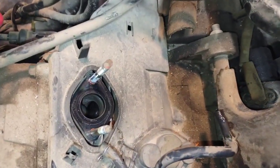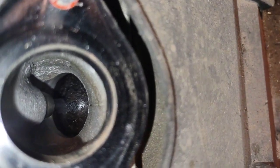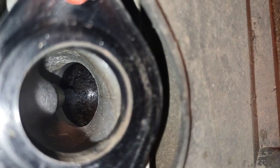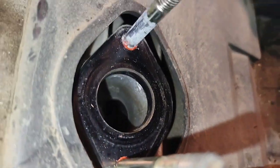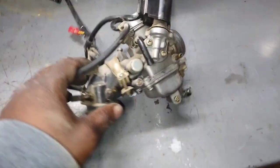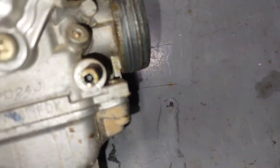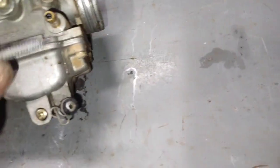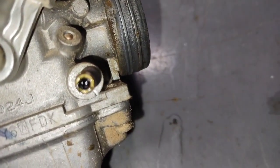Okay, gang, the carb is off, and I just want to look down inside the intake real quick, and it's pretty clean on the upside. There's a little bit of crud on top of that valve, but it looks pretty good in there. All right, let's go ahead and check the carb out. Now you can see on the carb right here in that port, this wasn't going to run. That is completely gummed up.